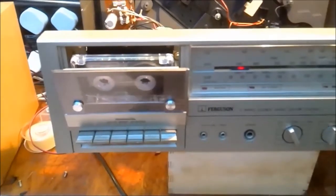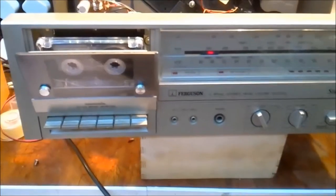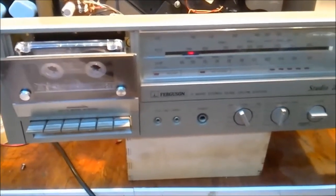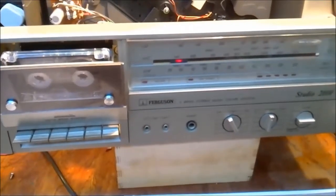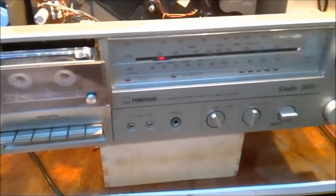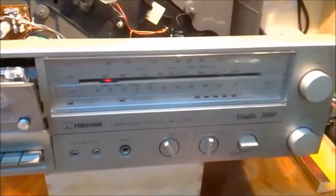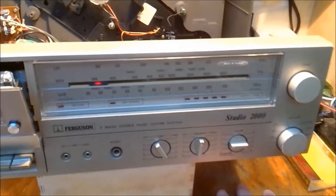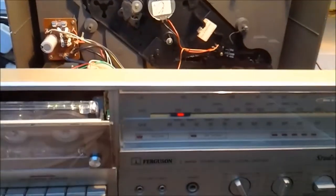Well, welcome back, and today I've got another cheapie from Ferguson. Strange thing is that this set was actually a better choice, value for money wise, than the much vaunted Studio 1000, which had built-in speakers. It was in effect a boom box with this record player assembly strapped on the back.